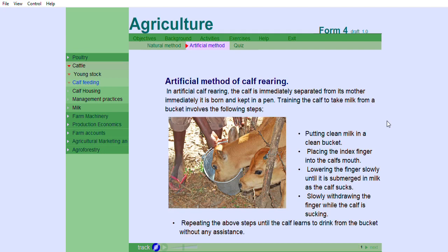Artificial method of calf rearing. In artificial calf rearing, the calf is separated from its mother immediately it is born and kept in a pen. Training the calf to take milk from a bucket involves the following steps: putting clean milk in a clean bucket, placing the index finger into the calf's mouth, lowering the finger slowly until it is submerged in milk as the calf sucks, slowly withdrawing the finger while the calf is sucking, repeating the above steps until the calf learns to drink from the bucket without any assistance.